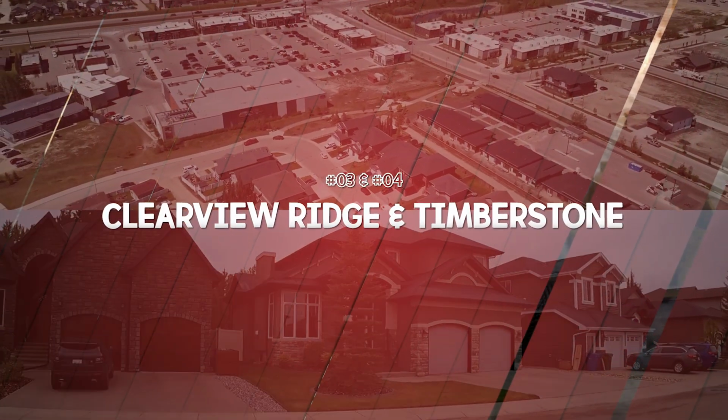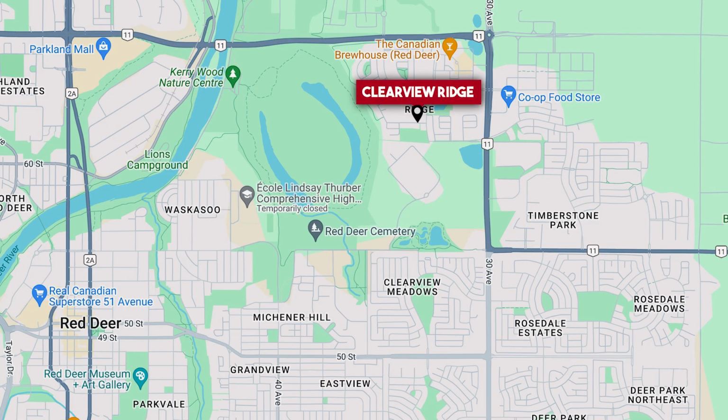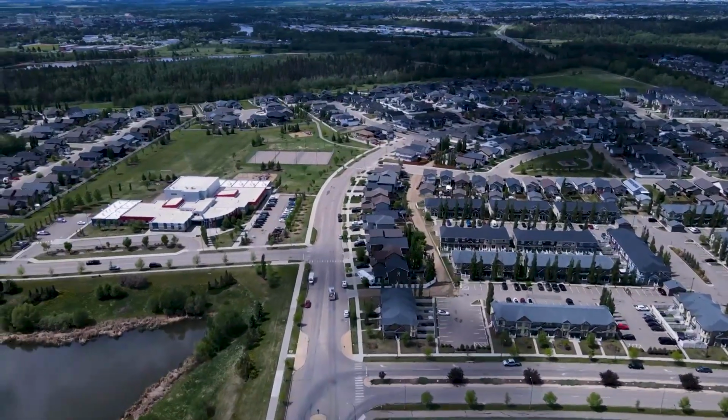All right, now the next neighborhoods, we're going to combine the two together. We've talked about them many times on this channel, but these neighborhoods are super walkable if you're working in the area. Let's take a look at Clearview Ridge and Timberstone. Now, starting off with Clearview Ridge. Now, this neighborhood is a little bit newer. You're going to see homes built kind of from 2010 to 2018.